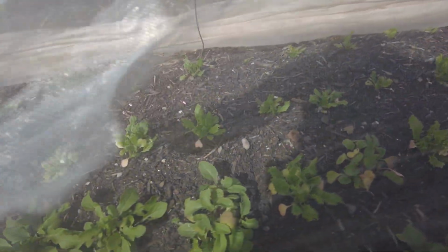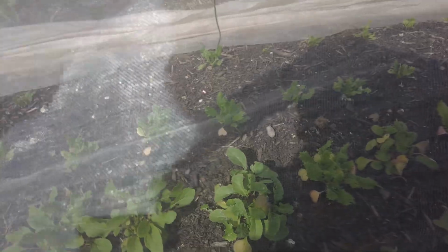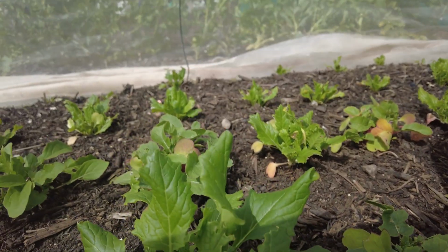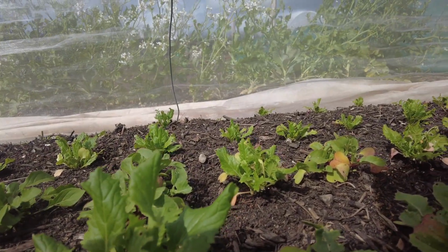And you know, when you see that yellowing of the first few leaves, the cotyledons, that's a sign of cold stress. So I might show you that a little bit better, but there is a little bit of that going on just because of the cold. They were stressed, but they'll catch up. They're just slowed down because of that effect.